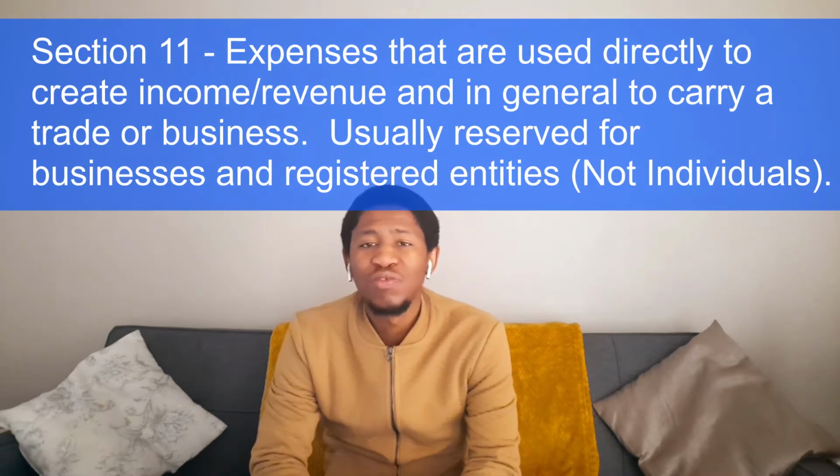Now, many individuals cry and say, hey, we also want a piece of those expenses. However, due to what we call Section 23M, we are unable as individuals to claim expenses, even if they are in relation to your general carrying on of a trade. So what does Section 23M say?